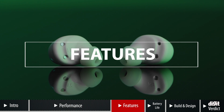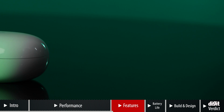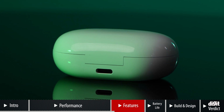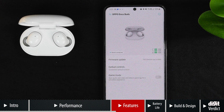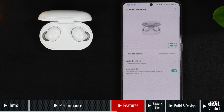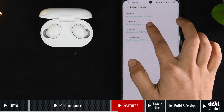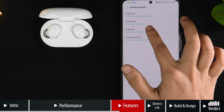The Oppo Enco Buds are priced under Rs 2000 and come with a fair number of features at this inexpensive price point. First off, the earbuds can leverage the HeyMelody app to check battery levels, perform firmware updates, turn on game mode, and customize earbud controls. Users can customize the single tap, double tap, triple tap, and tap and hold function via the app.